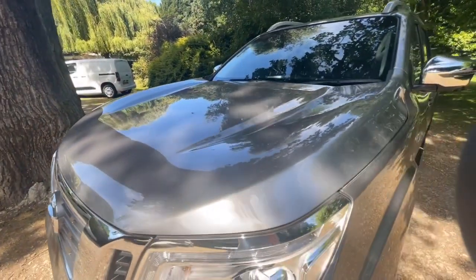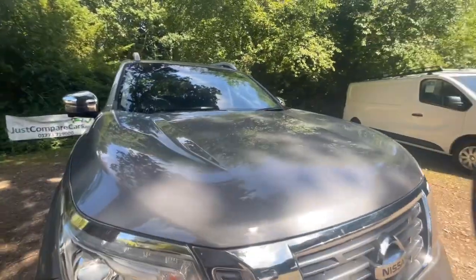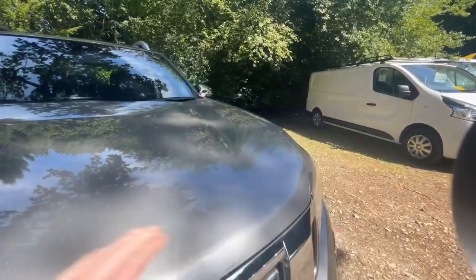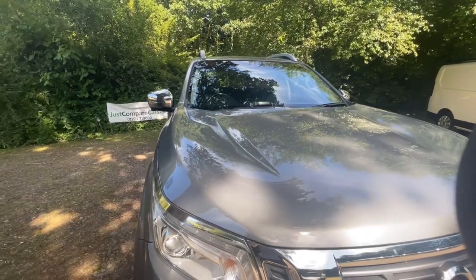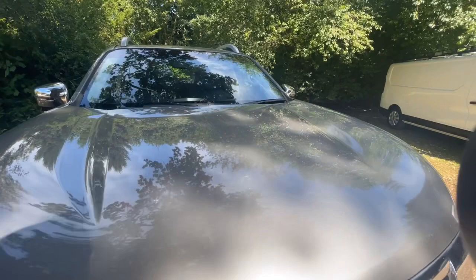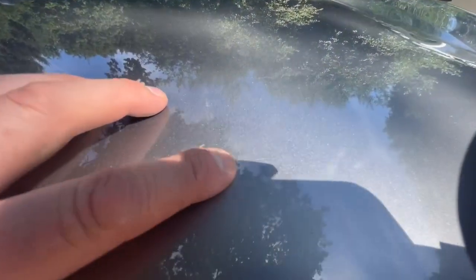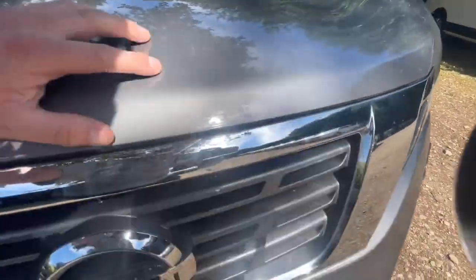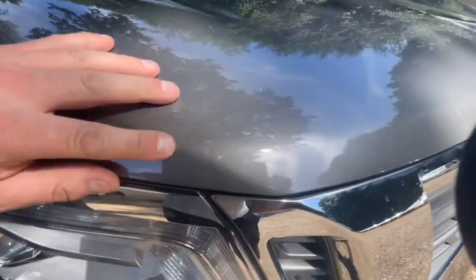Now, it's been on UK roads, fair enough. It's only done 20,000 miles, but obviously it's been on the road for 5 years. It's going to have stone chips, there's no two ways about it. When I'm looking at buying a vehicle and I see that there are no stone chips, I'm thinking, all right, let's have a really close look here. So there are a couple, but there's not many at all. Obviously, it's done very low miles. There's a couple there, and a very small one there.